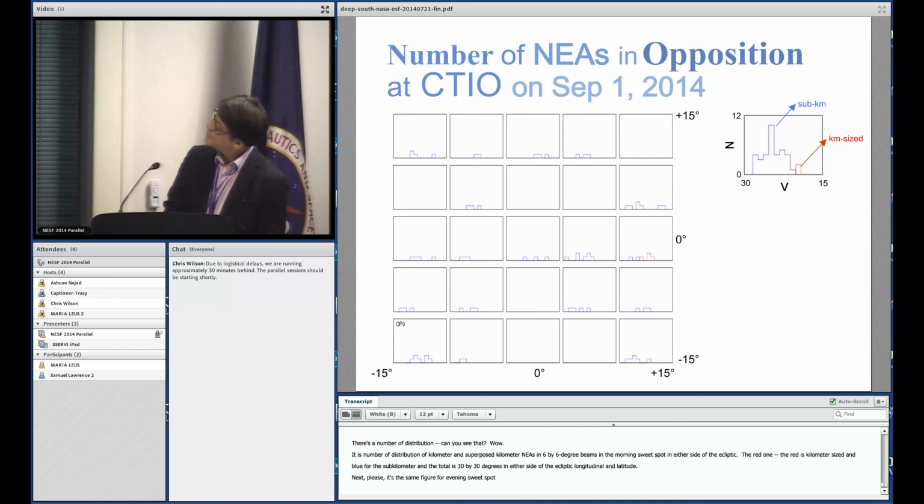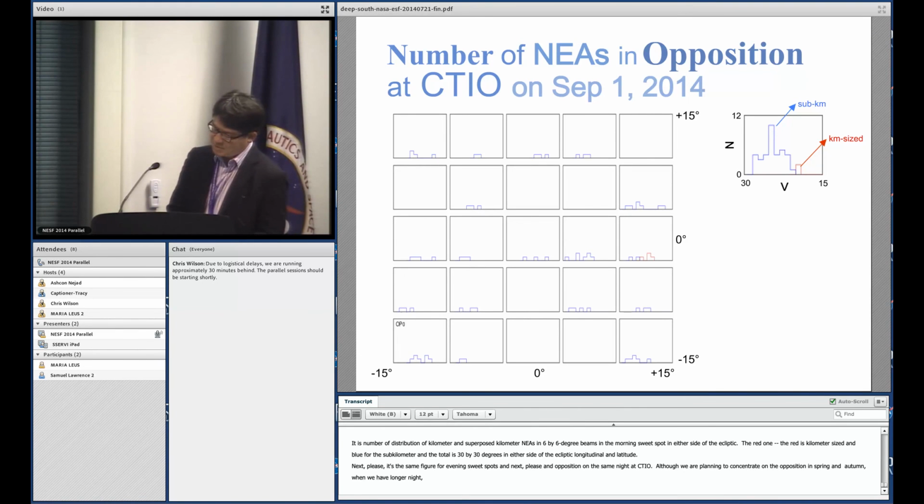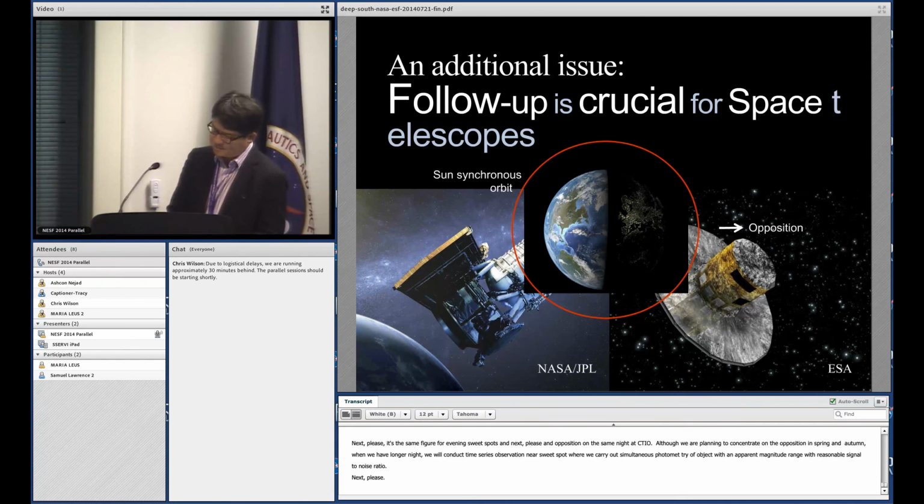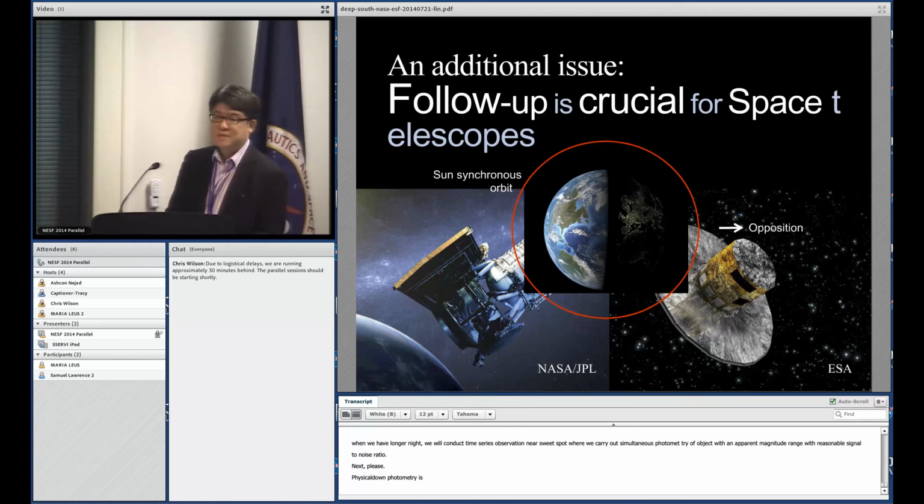And next, please. Opposition on the same night at CTIO. Although we are planning to concentrate on opposition in spring and autumn, when we have longer nights, we'll conduct time series observation near the sweet spot, where we carry out simultaneous photometry of objects within an apparent magnitude range with reasonable signal-to-noise ratio. Next, please. Follow-up astrometry and photometry is important for space missions, especially for IR space telescopes, because simultaneous measurement of albedo, in both optical and IR regimes, at the same phase is crucial. As we point the telescope towards a position, at the same time we could follow up the NEOWISE objects.